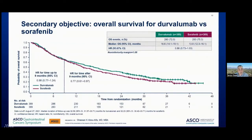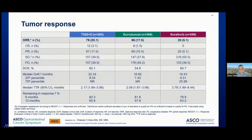And when looking at durva versus sorafenib, which I find actually more interesting because, you know, with the nivo versus sorafenib, which looks pretty similar, but it was a superiority study, the non-inferiority margin here was met. And we'll see how the FDA reviews this and whether they will allow durvalumab to be one option. And you can think about those patients, perhaps with Child-Pugh B score or more challenged, maybe good candidates for durvalumab. Response rate was in the 20%.